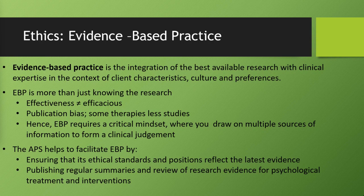But if we take a critical lens to the body of literature, you could argue that this might be because CBT is studied a lot more than other types of interventions, and generally what it is studied against, so what it is compared to, is nothing. So it's generally a case where you'll find a CBT intervention compared to a control group.